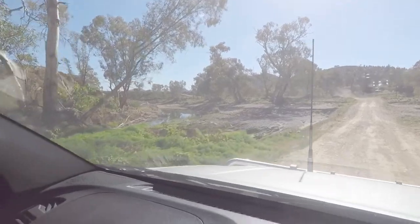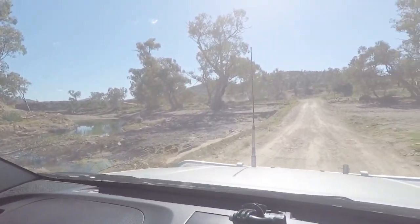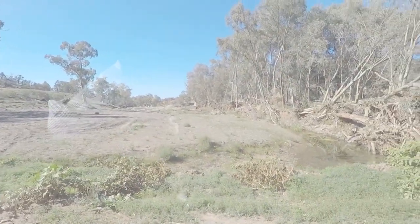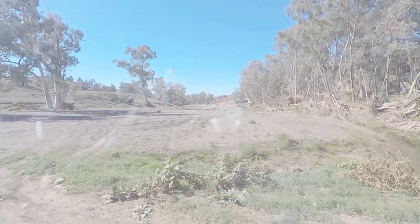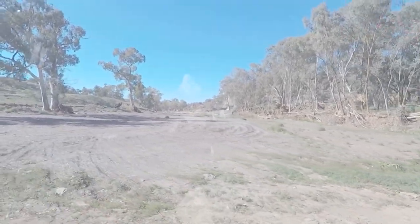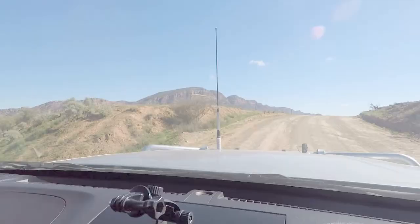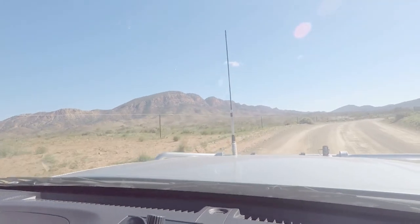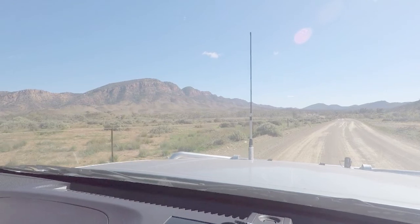Bit of water down there. You can see how wide the creek beds are, so fair flow when they get a bit of rain. Yeah, have a look at that. That's just stunning, isn't it?